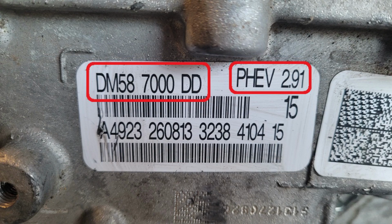So here's the sticker on the transmission that failed. DM587000DD. The D is the year it was made. 7000 is transmission. And then DD talks about like revision numbers. But up in the upper right hand corner you see it says PHEV 2.91. That means that's the final drive ratio.